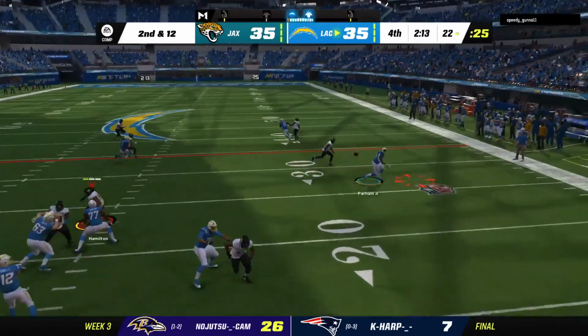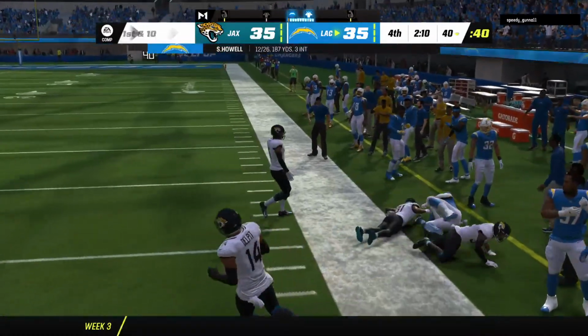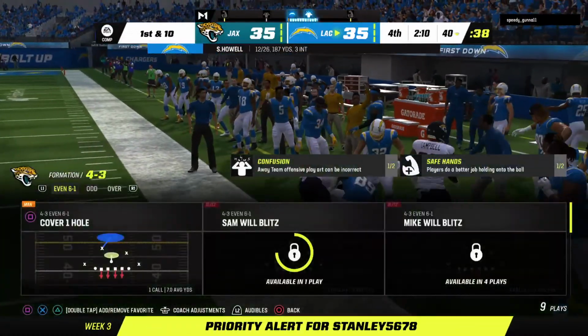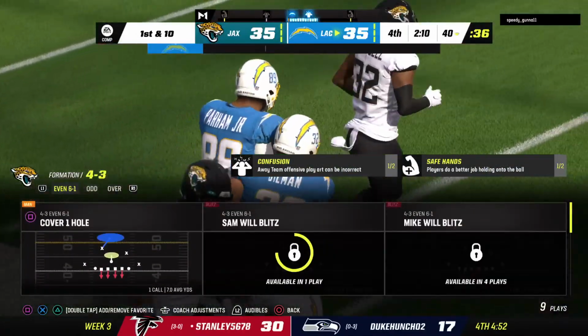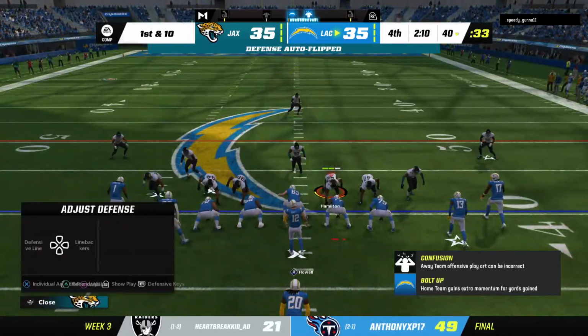Throwing here, Howell. It's a short one here, complete to the tight end. And he'll be out of bounds right at the 40. The catch and run, good for 18 and a first down. I like what I'm seeing from them here.